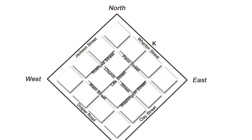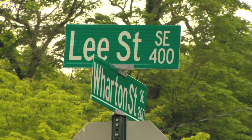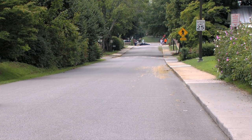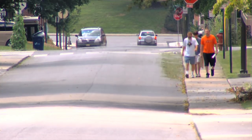Proceed to stop K. The intersection at Lee Street and Horton Street is the highest point within the original 16 squares. This intersection can be seen from Main Street. Imagine having to carry buckets of water up from the springs that are at least two blocks away from this point.